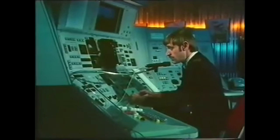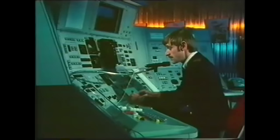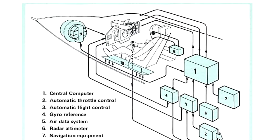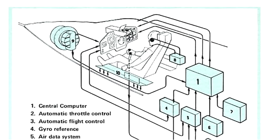The system was comprised of a main central data computer that would feed information inputted from certain sensors to the cockpit systems. This new computer would reduce the workload to the pilot and allow for a single crewed aircraft. The main computer would run advanced calculations for the autopilot system, gyro instruments, navigation equipment, radar, and radar altimeter.